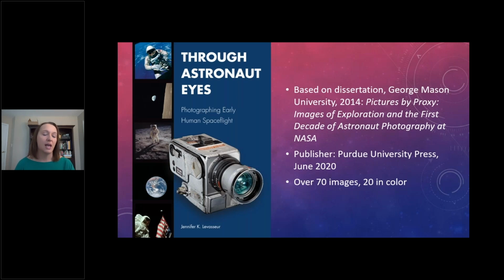And you'll see on my first slide, I had a title about memory. I had something in there about memory. While the publisher wasn't interested in having a really extensive subtitle, which I can totally understand, this book really is about memory and how images play a role in the creation and the status of our memories of space flight as held by images.